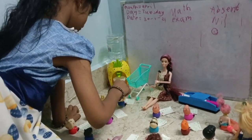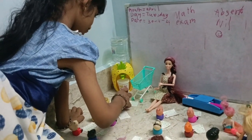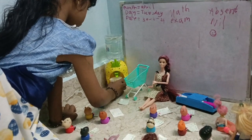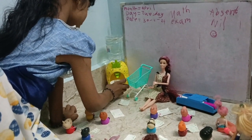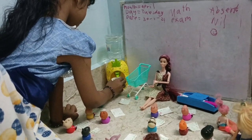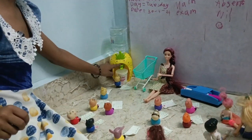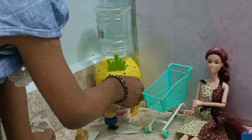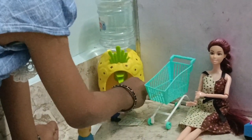Oops, I need to drink some water. Ma'am, shall I drink some water? Sure, Richard. Wow, I love this water dispenser. Okay, here you go.